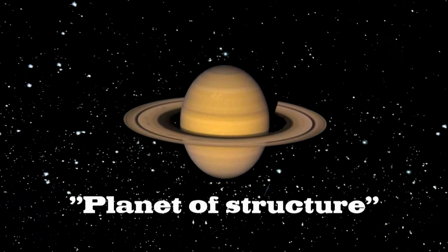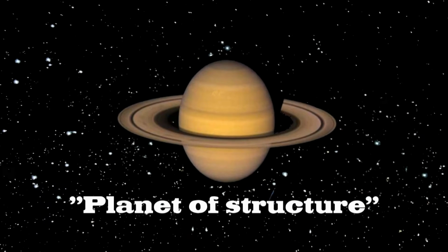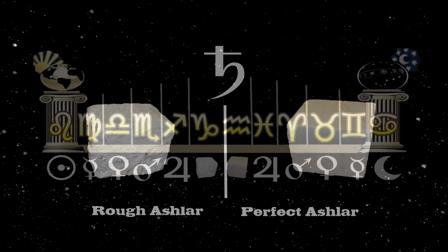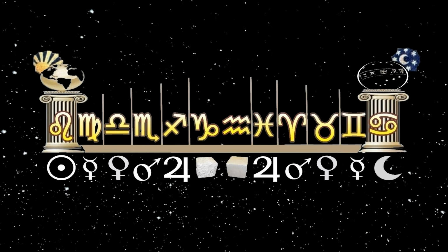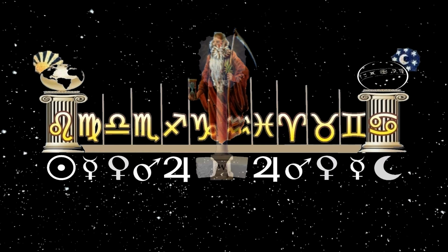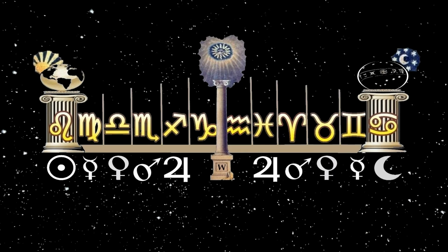Saturn is of course astrologically the planet of structure, and where else would the ashlar, which is shaped for building, be other than in the house of Saturn, the house ruled by the planet of structure itself? And what's more, the god Saturn seen depicted as the old man of the zodiac denotes the wisdom of experience, and the letter W for wisdom sits at the bottom of the middle pillar.